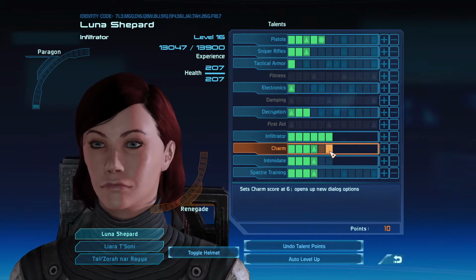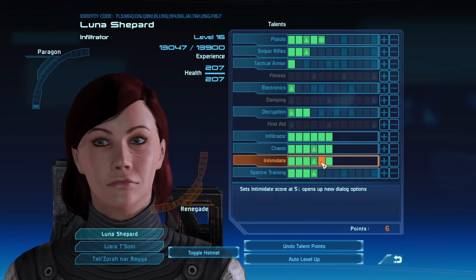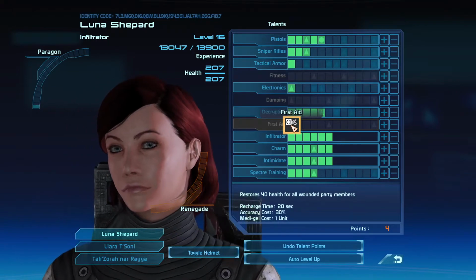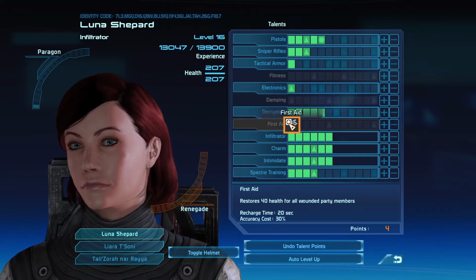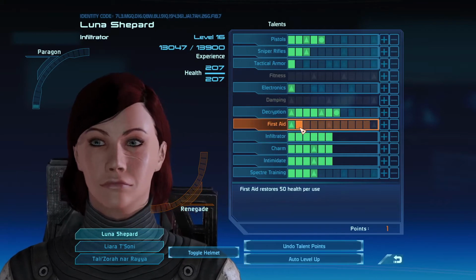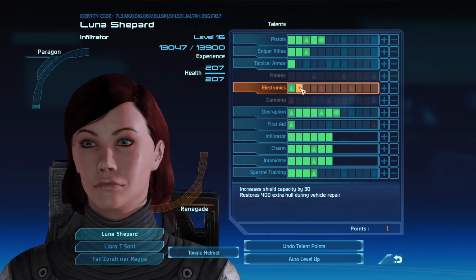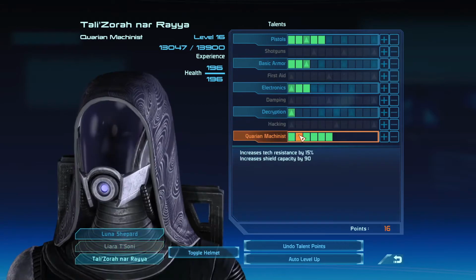32 points. What is this? That's 40%. Okay. So, I mean, might as well do that first, and then we probably want to increase decryption. How is this different from just using a medi-gel, unless ours doesn't use any otherwise, or it doesn't affect everyone. Maybe. And then I guess we'll focus on... no, our sniper rifle has been fine so far. I guess we'll focus on electronics. We have a fire shield. Restores 400 extra hull during vehicle repair. Tali.